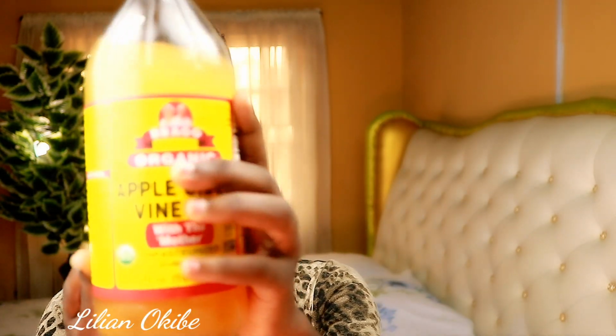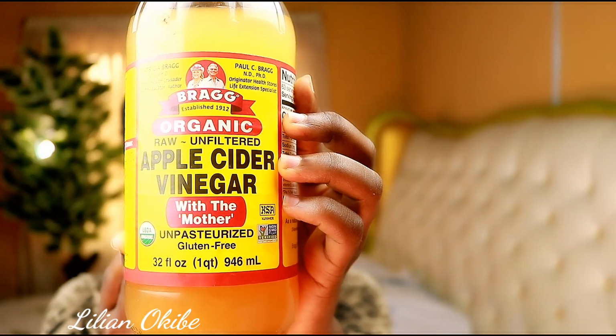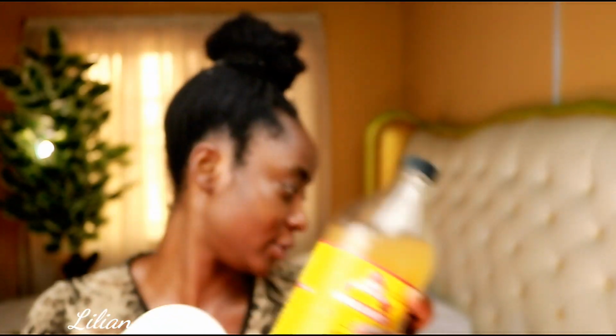So this is not cheap, and you cannot use this alone. For you to use this, you have to use apple cider vinegar. So I got the Bragg apple cider vinegar, and that alone is also about the same price. So I spent about 10,000 naira just for these two things, just for one hair treatment.